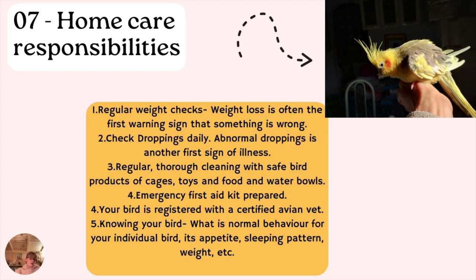Regularly, thoroughly clean the cages, toys, food, and water bowls with bird-safe products. Yes, this helps prevent any bacterial infections and fungal infections. So make sure that you are cleaning your bird's cages regularly, daily if possible, if not at least a few times a week, with an avian safe product such as F10.